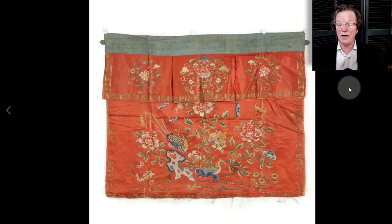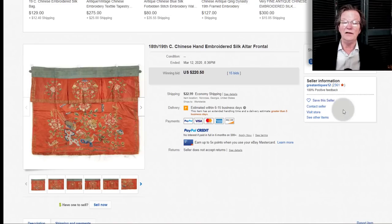And then over here to this. This, I think, was a very good buy. I don't know who got this, but a beautiful apricot ground 19th century silk needlework. A good-looking hanging. This is a good one. And look at this. Somebody got it for nothing. $220. That was a great buy. I don't think it was 18th century. He thought it was 18th century. I think it's probably 19th, but really good buy.